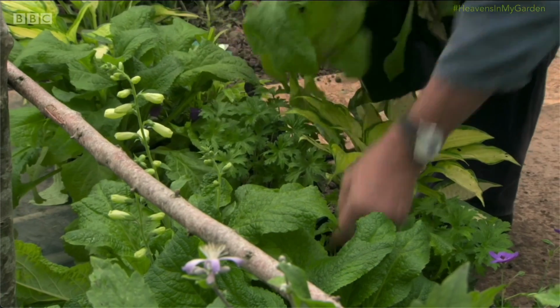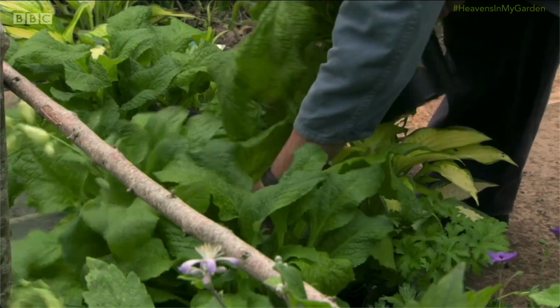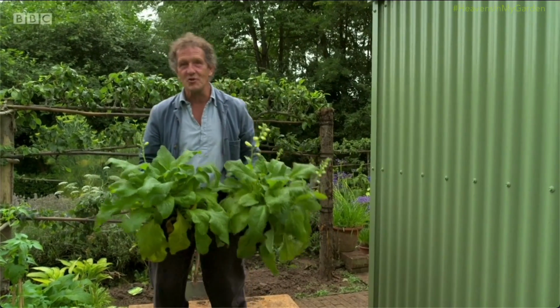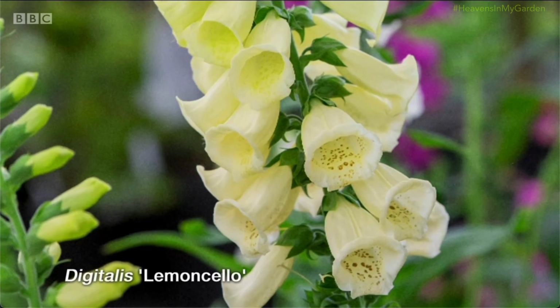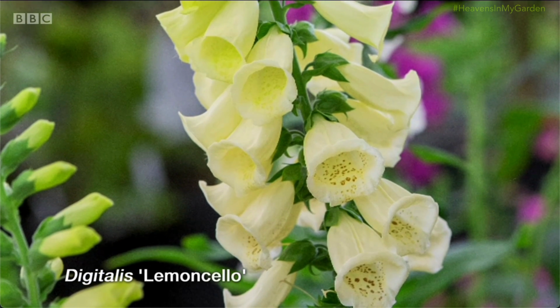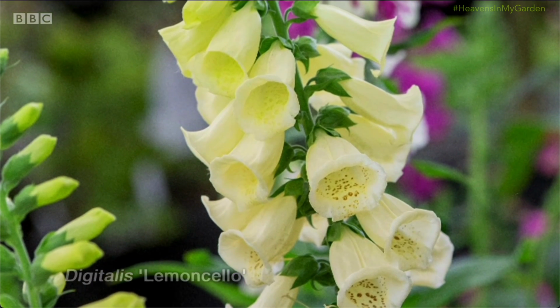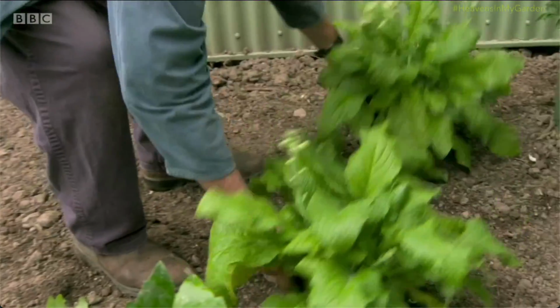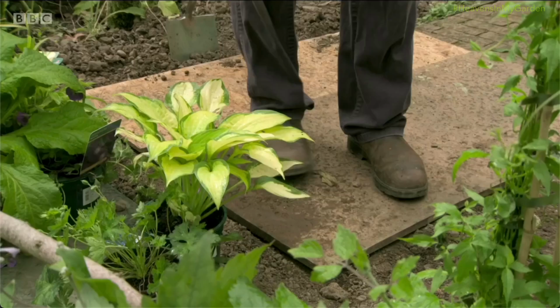Look how brilliant these plants are. This is a yellow foxglove called Limoncello. Exactly the colour that I want, and the plants are stonking, really lovely. And I want these to rise up through. Now, I'm not planting in clumps, I'm threading plants through the space. So we'll pop those like that.